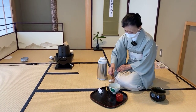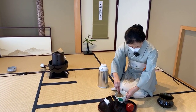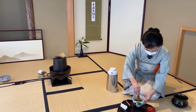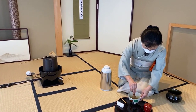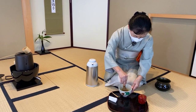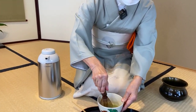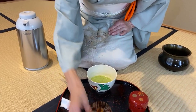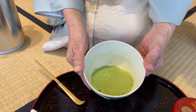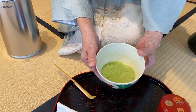Then now using the whisk, you can make a frothy tea. First slowly to dissolve the tea, and later you can continue back and forth like this. To continue like this, you can make a very frothy tea covered with tiny, tiny bubbles. Inside the bubble, there is some kind of oxygen, so it makes the tea tastier or sweeter. So I recommend you to make lots of bubbles like this.